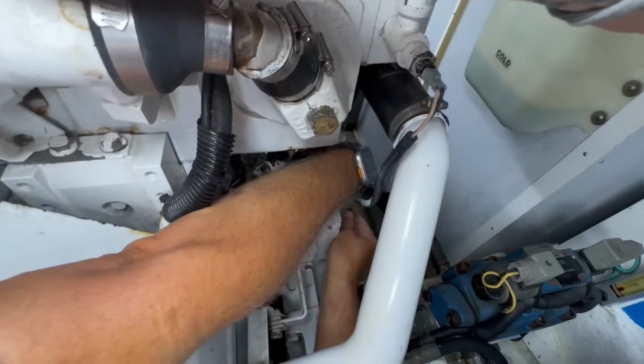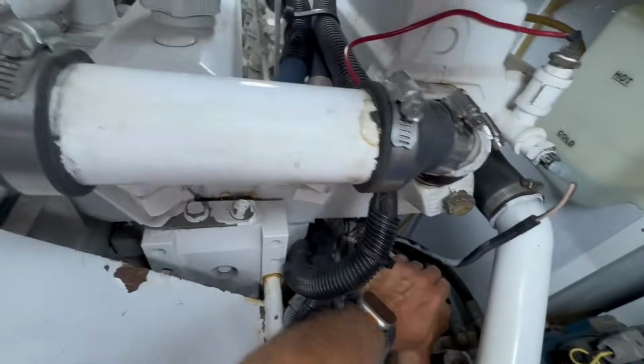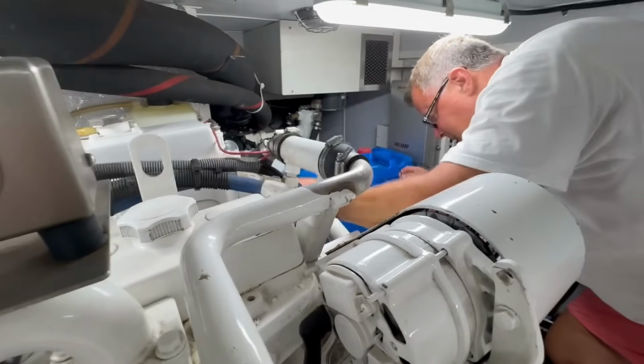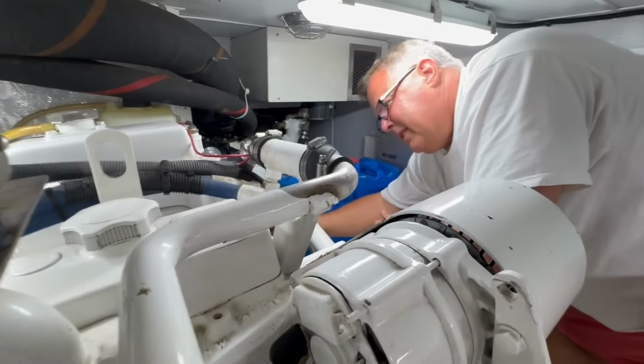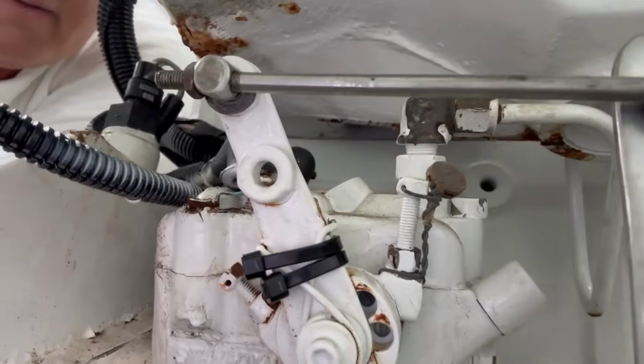It's not a great angle. It's just, it sucks. I'll try to come back and show a picture of it so I can stay out of your way. Because at least it's on the back side of the engine. Yeah, well, most of the stuff is on the back. I barely fit in here. Yeah. So there's our interim fix.